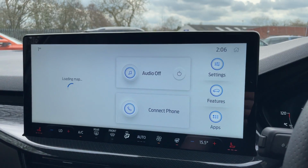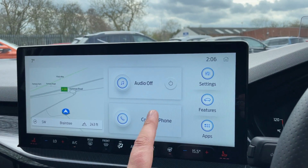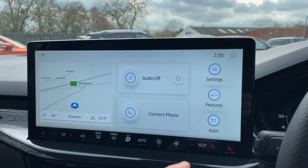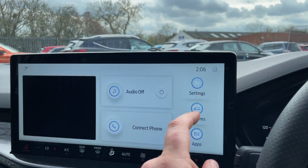Home button once more, like so. DAB, FM, AM, all in there as you'd expect. Bluetooth phone connectivity. I'm going to go over to settings now.